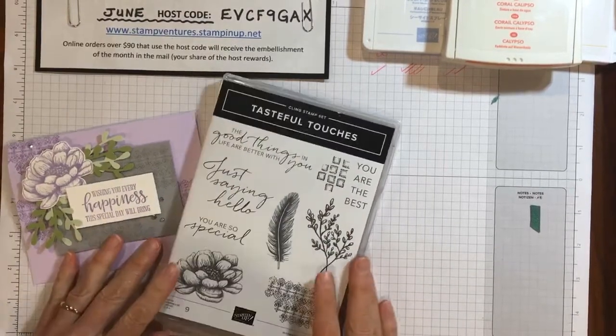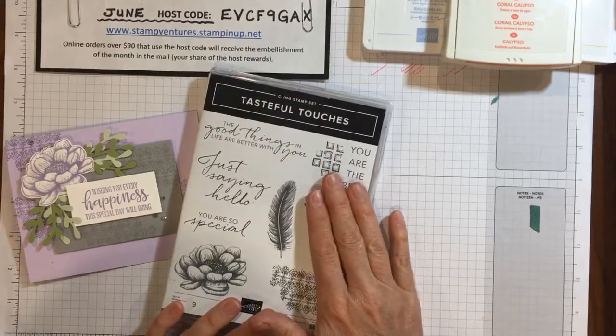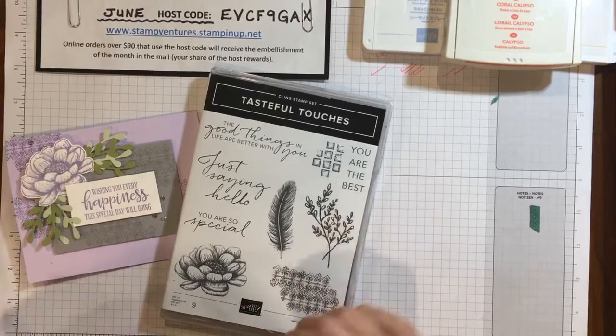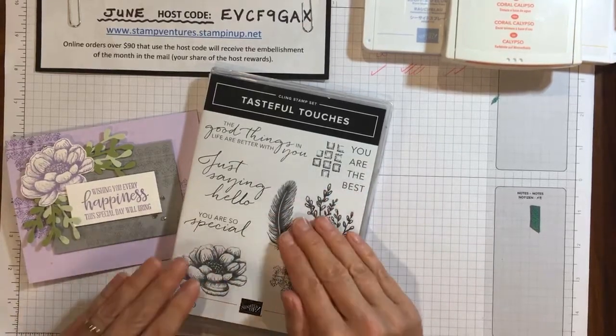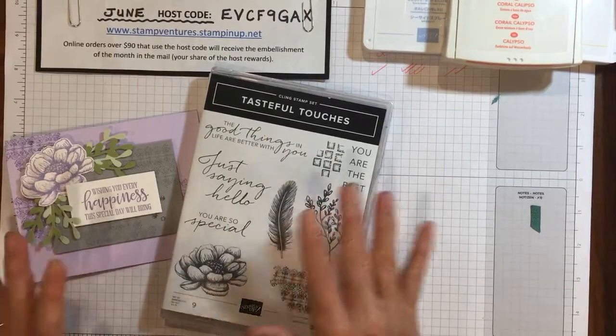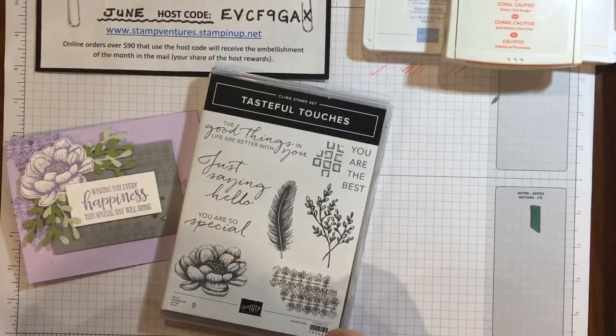I'm going to be sharing a card featuring the Tasteful Touches, and it's pretty much going to be an experiment. Well, I'm going to be working off of a recipe, but we'll just see how well it goes along. You'll be able to kind of see my process of how I figure out a card.